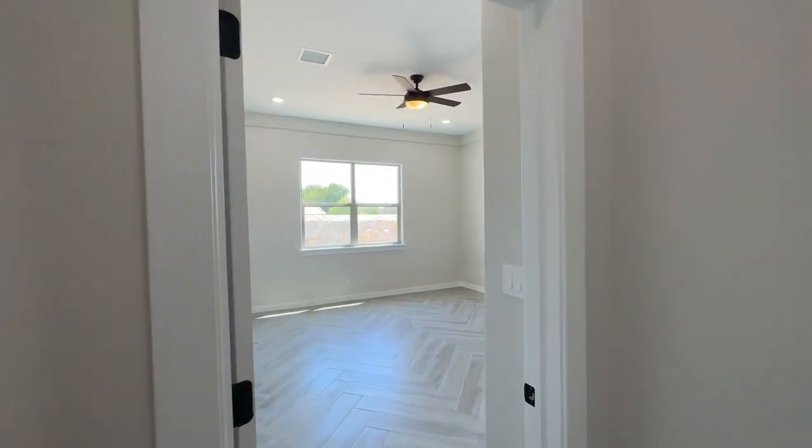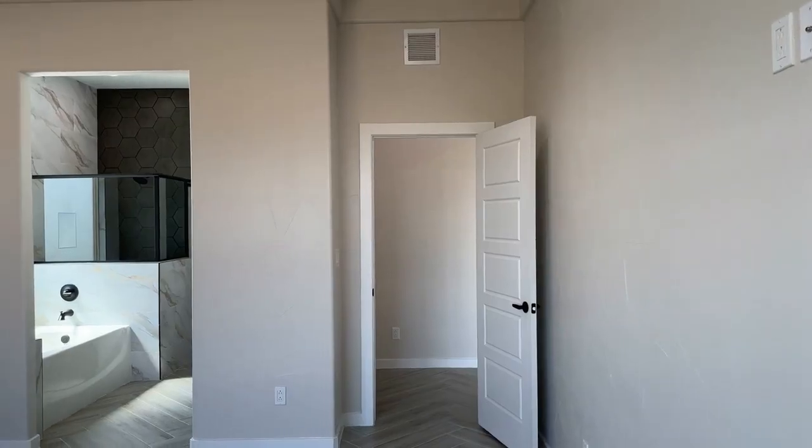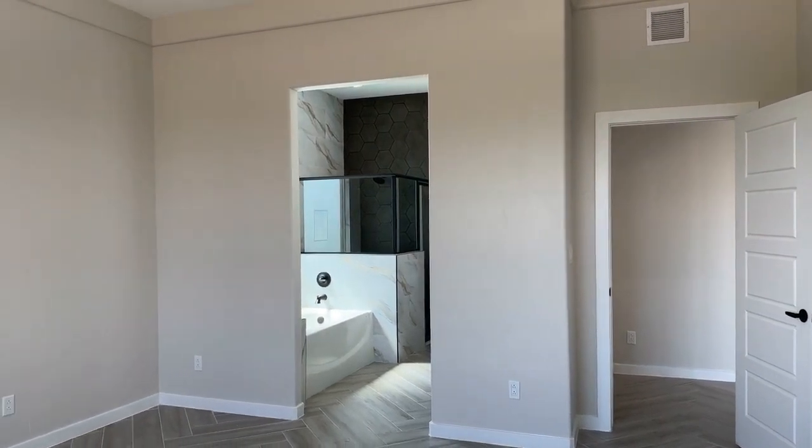It's your bedroom. Some people call it the main bedroom nowadays. There's lots of name changes going on, but again, we continue with the high ceilings, recessed lighting, and then this bathroom is the open style bathroom, master suite.